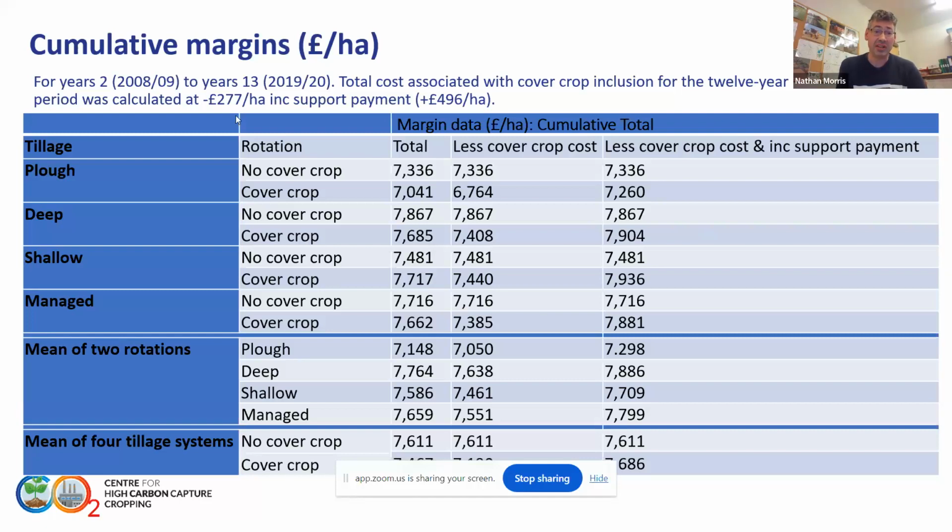And when we look at the actual support payments that hopefully can be used to support the use of cover crop establishment and seed cost, we can see actually we're pulling ahead a bit in terms of margin performance.